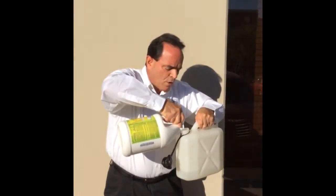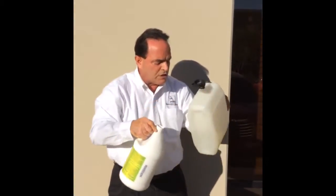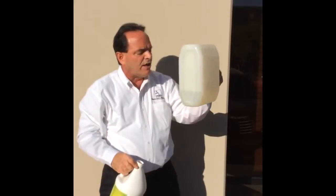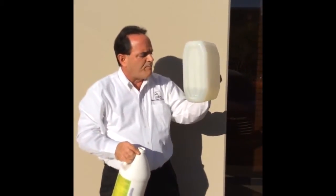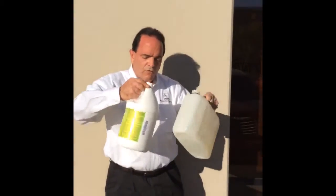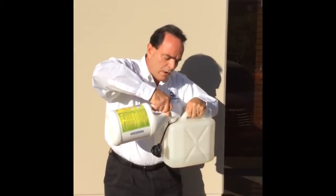So I'm going to pour it. I'm not going to fill it up totally for demonstration purposes. I want to have at least enough so that I don't ever run out. Okay, I put a little over 1 liter in here.